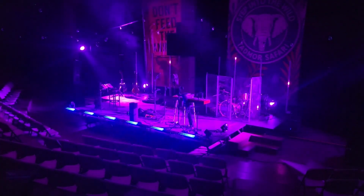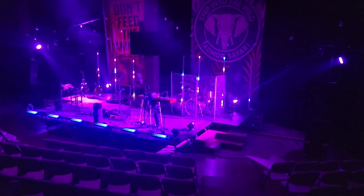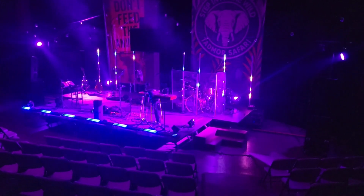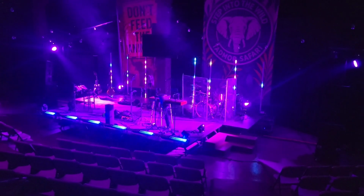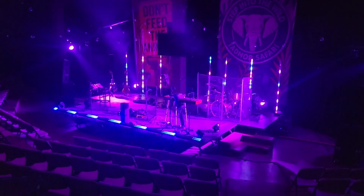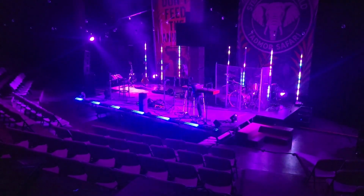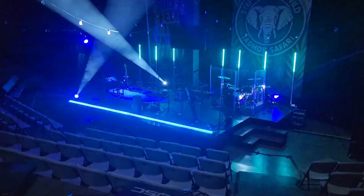We switch up some of the looks here. You can see the pixel bars both in the back and on the front of the stage. The effects that we can create with these are almost infinite. So one of my favorite looks here, and the ability to control the kind of emotion that we've got going on.